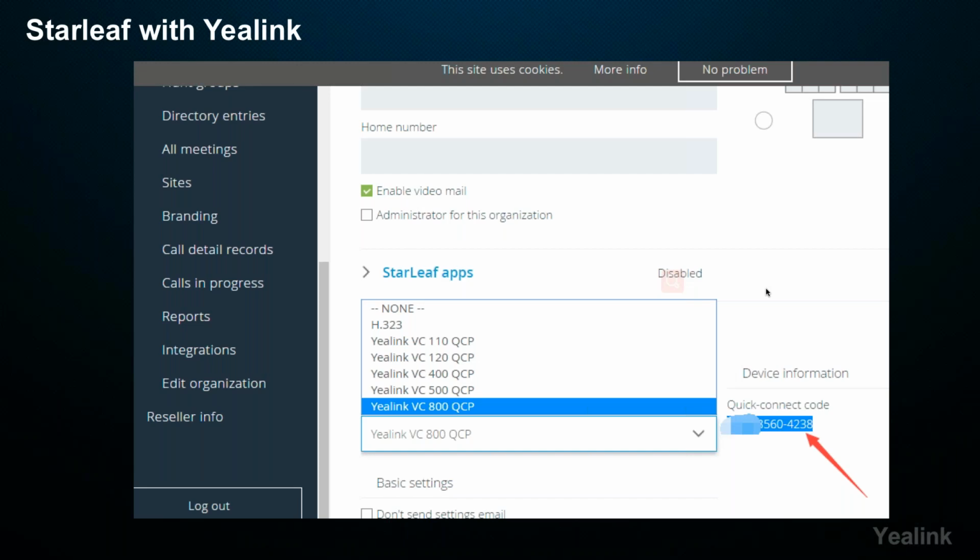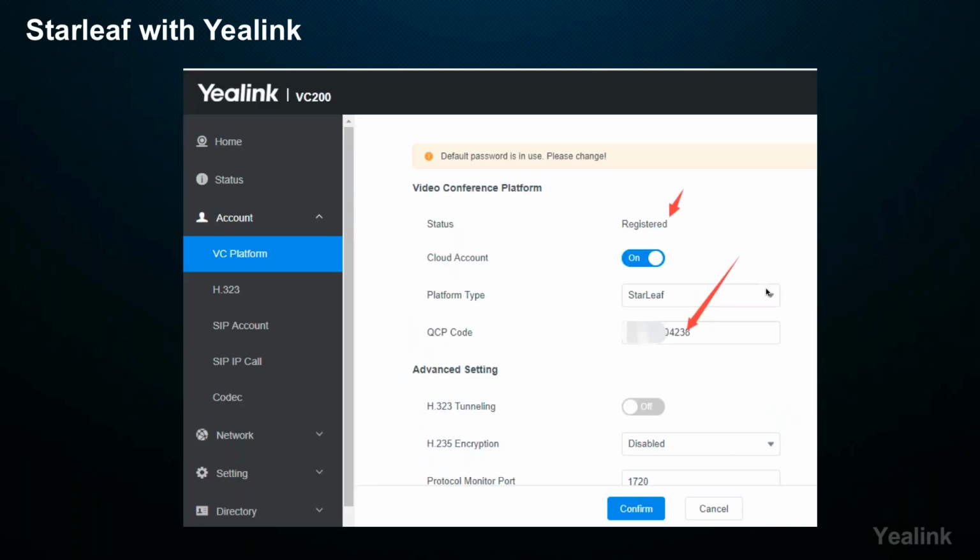StarLeaf has a drop down of supported hardware endpoints that are good to go with their platform, many of which would be Yealink's video conferencing systems. So you just select the product that you want and you'll get a quick connect code, like a registration PIN, to input into the web interface of the hardware endpoint.